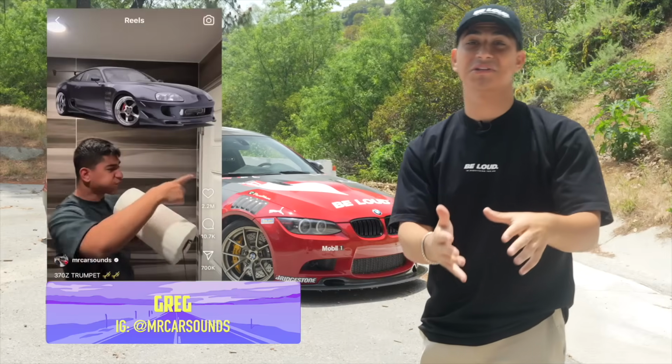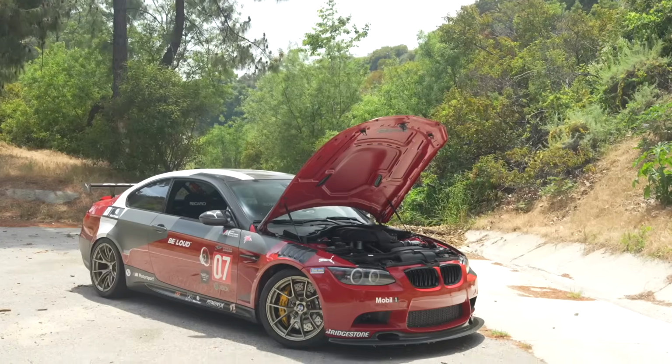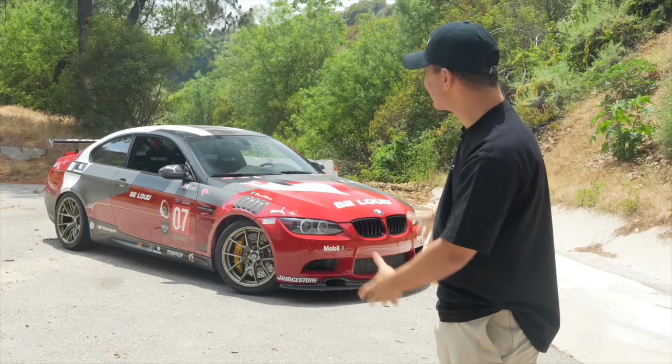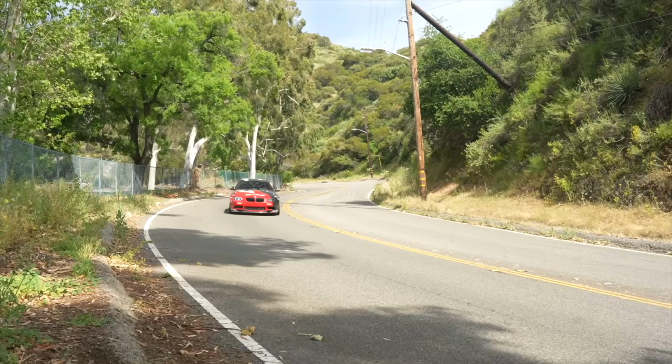Also known as Mr. Car Sound. This is my E92 M3 Club Sport build. It's super loud and it's super fun to drive, and you're watching Answered.